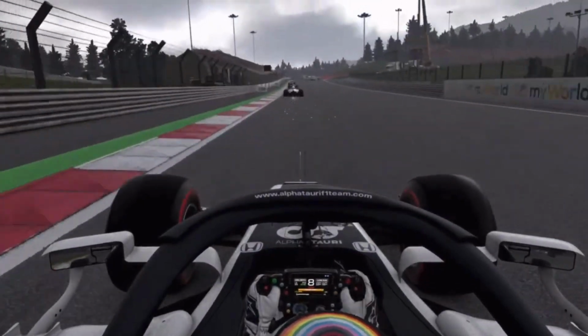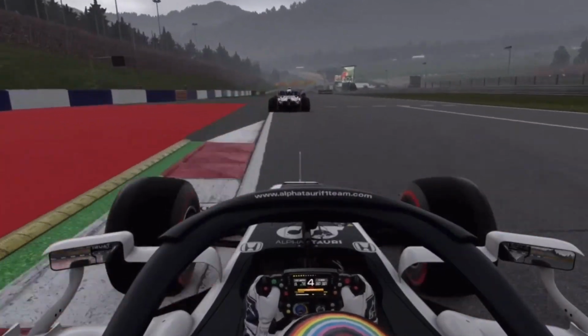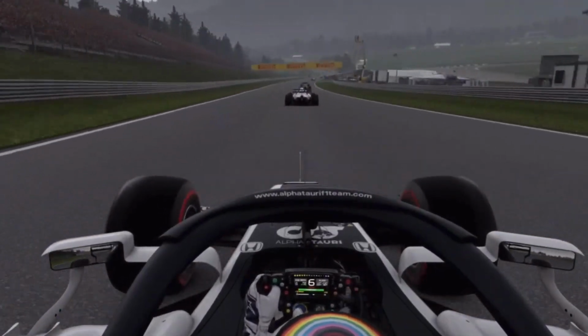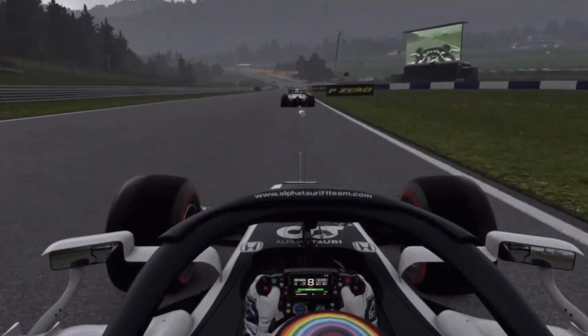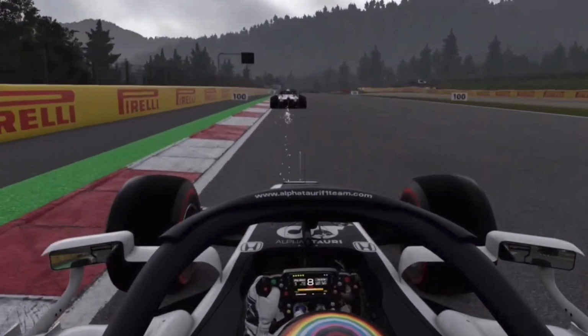Is it enough to send one on him? Doesn't look like it will be. But on the exit, we will have DRS, and hopefully we can blast past him. Now, we engage our DRS and slipstream, rich mix, and overtake. And let's see if we can get past him into the braking zone.